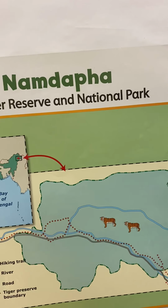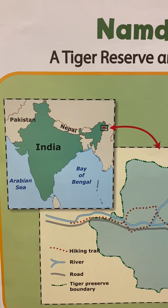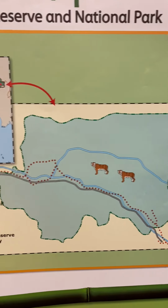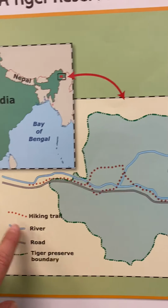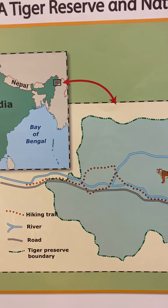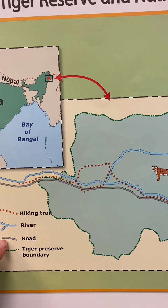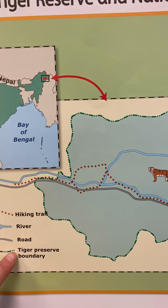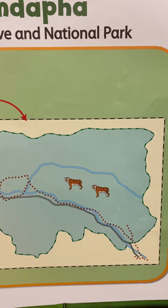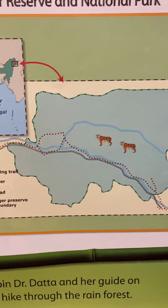Namdapha is a tiger reserve and a national park. And here's a cool map of India. See that, the green part? And look, there's the national park and the animals in the park. And here's a little key to tell you the dotted parts are a hiking trail. The solid blue parts are a river. And this gray one is the road. And these green lines and dots are the tiger preserve all around the edge. Join Dr. Datta and her guide on a hike through the rainforest.